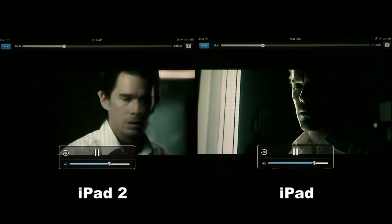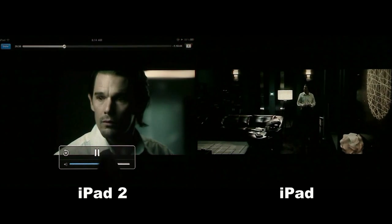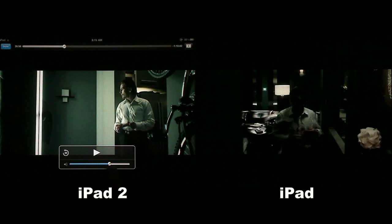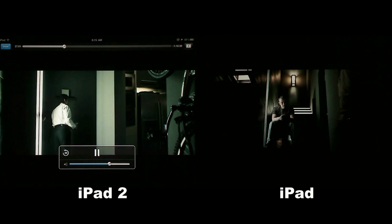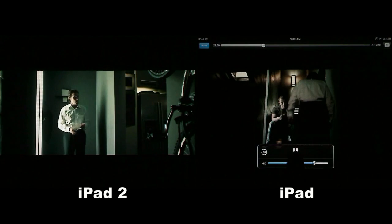So it seemed like the iPad 2 version of Netflix launched a little faster, but once you found the movie that you wanted, the movies both started up at about the same amount of time. And once again, in terms of video quality, I can see no difference between the two devices.